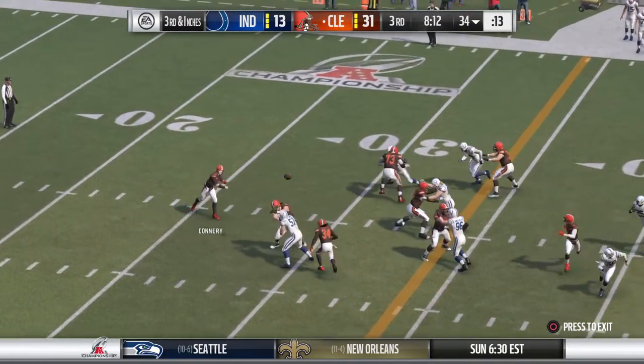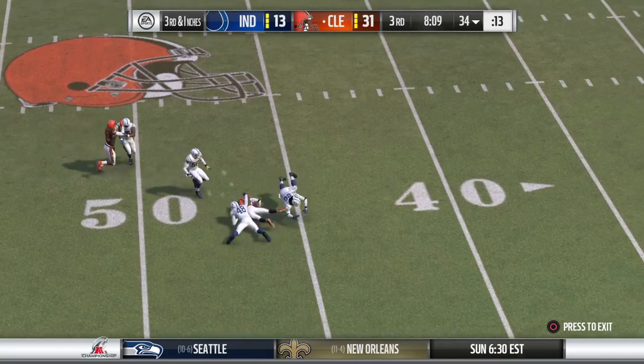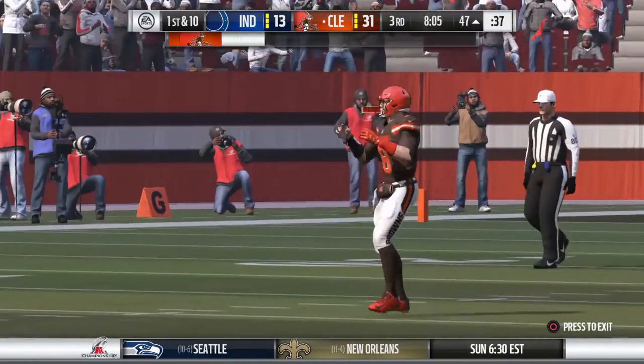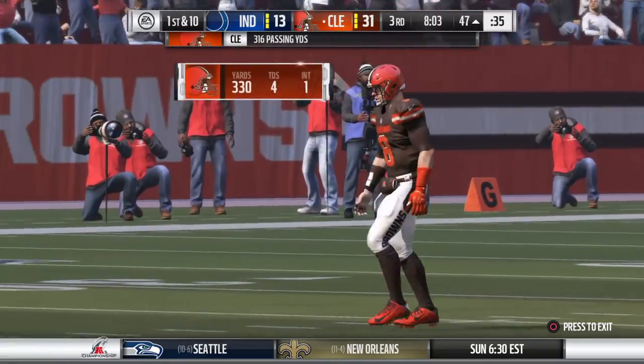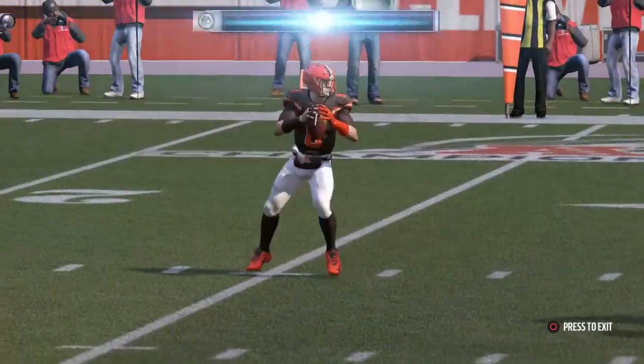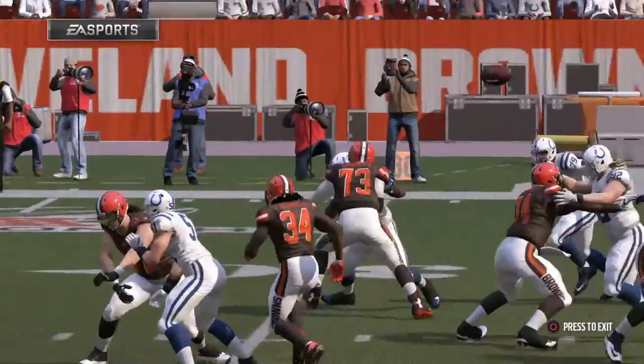On 3rd and short, they'll try and pick it up through the air. He's got his tight end on the corner route. It's complete. It's a gain of 20 and picking up the 1st. Almost not fair. The big guy running the corner route, being able to lean and push and get to where he wants. So how do you stop him?